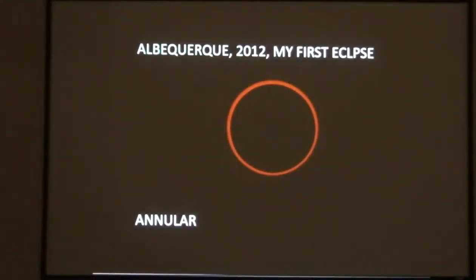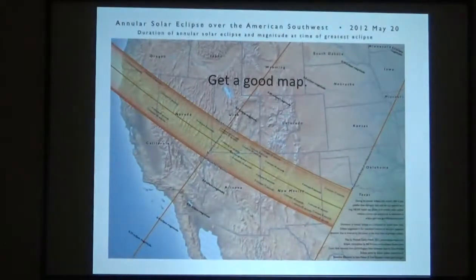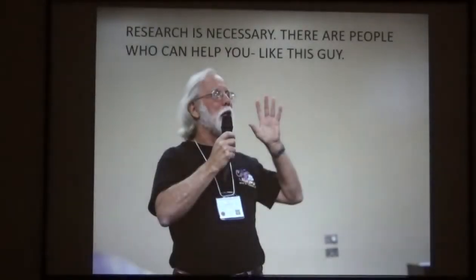The first eclipse I went to was in Albuquerque, an annular eclipse. I hadn't gone to any eclipses before, and the thought of going never occurred to me. And I thought, gee, I should do this. How long am I going to wait before I do it? So I looked around on the web and found a good map, and found the center line of the eclipse, to see what it went through. And I thought, in New Mexico, there's not many clouds. Maybe I should go there. And I looked on this guy's website and found a bunch of good information about cloudiness and weather patterns and so on and so forth.